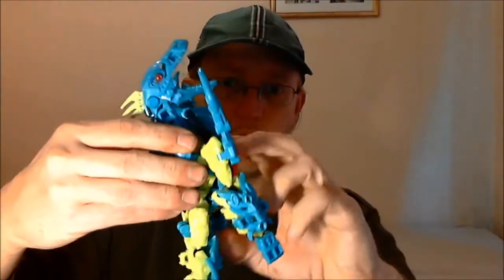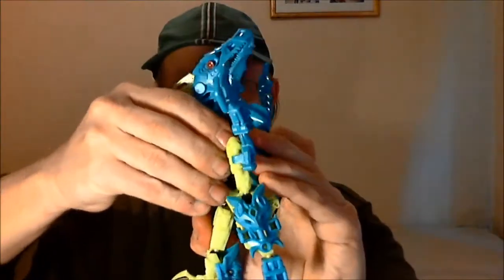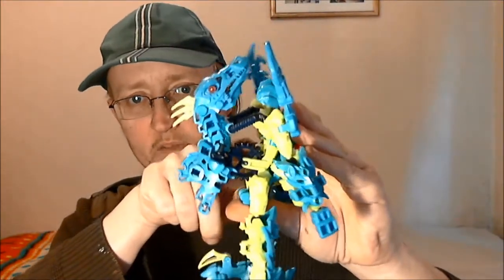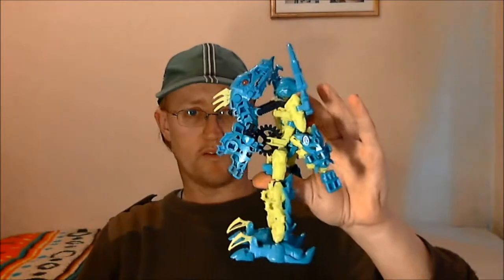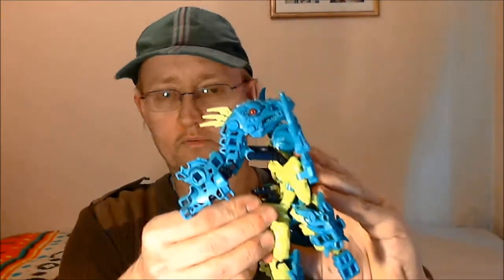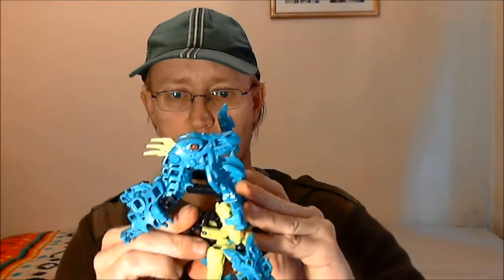And of course the final part of the transformation, you unpeg the dino chunk and then bring it down. Now it's got the same problem as Grimlock. Because of the gimmick gear in his back, it sticks out like a big old backpack. You can remove the gear and it will sit a lot flusher, but not really much point to that.